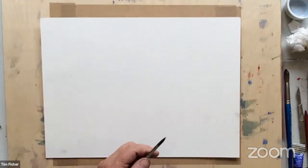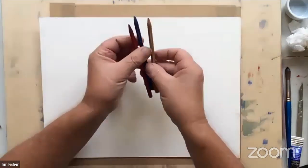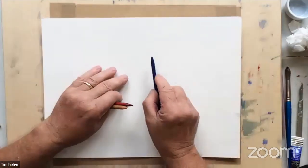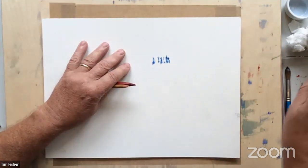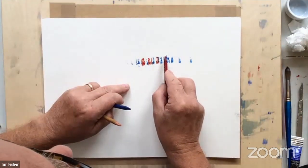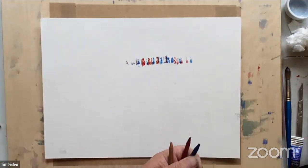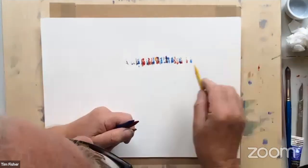Right, one of the things you can do, which is great fun, is dip your pencils directly into the water before you actually start working. So I've got a yellow ochre, a blue and a red. If I start with the blue, dipped into the water pot, and just make some random marks, I mean marks that aren't evenly spaced. And then use the red, again making sure they're not evenly spaced marks. And then I think I've changed my mind. I've gone for a bright yellow rather than yellow ochre, and just put a few bright marks.